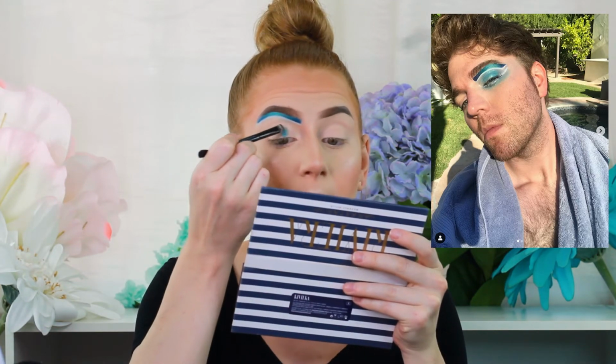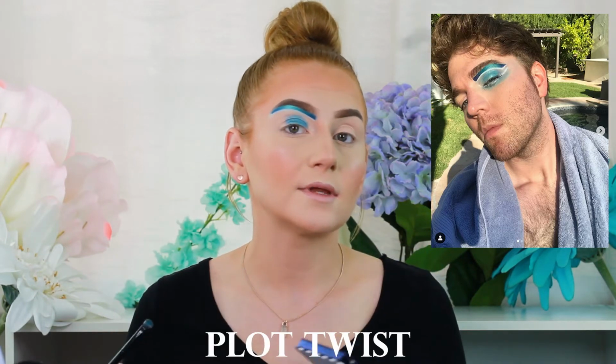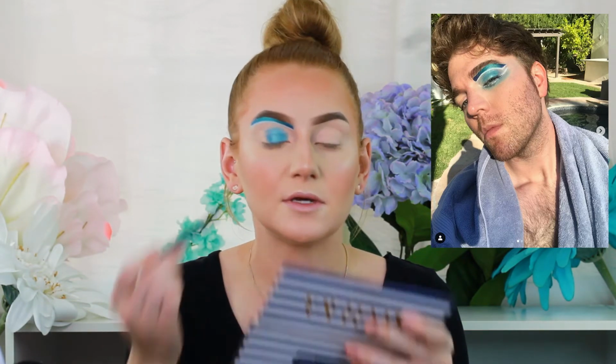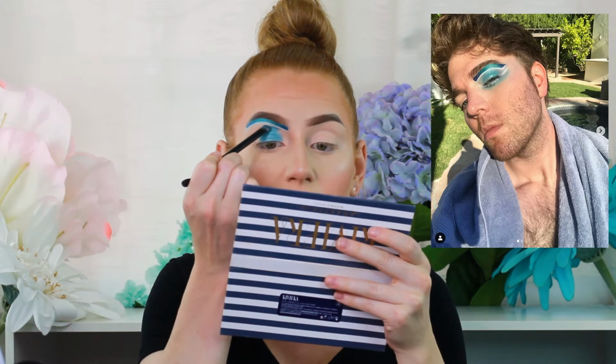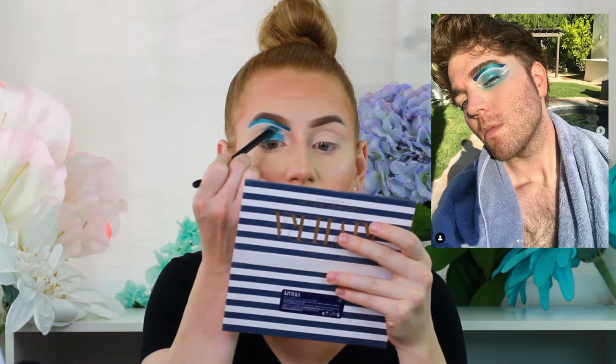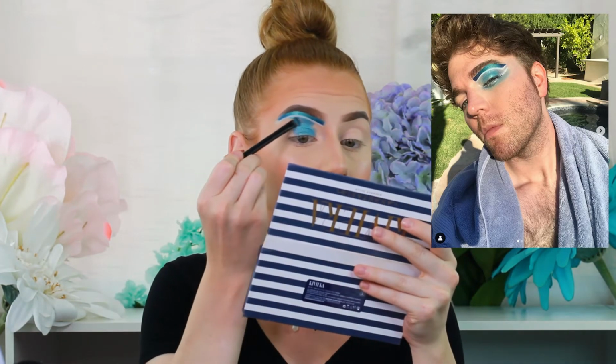Okay, and I'm actually gonna take the brush that it came with and just pack this on all over my eyeball. I don't think he did a shimmer all over his lid. So sorry, I changed my mind. I'm just gonna pack this into the middle of the eye and then put something else on the outside. So it's kind of like a halo-ish thing going on. And then I'm gonna go back into my Jaclyn Hill palette and take that Jada color again and just put that on the outside of my eye and we'll make this a nice halo eye. I think that's probably what he did.